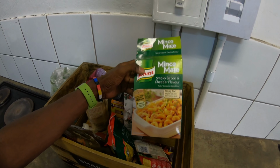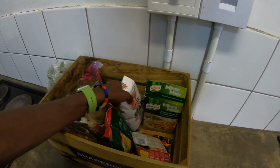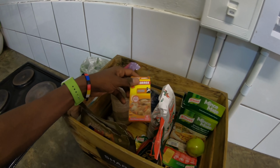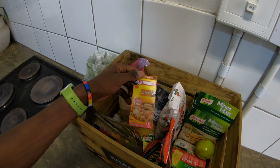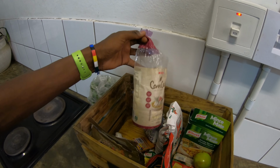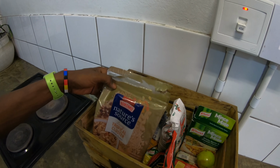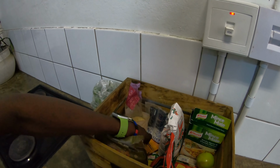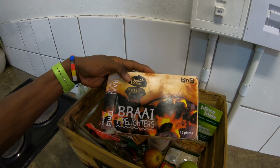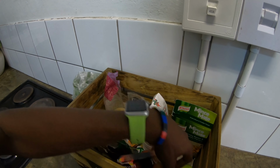Some sauce, what is this? Smoky bacon cheddar flavored pasta. Here we go, some cornmeal, an apple, some chicken flavor, it looks like chicken broth or something, salt, which could be pretty useful, corn cakes, some granola here, a red apple, and what is this, oh, some more oats. And braai fire lighters. See, down here they call barbecue braais, so that's one difference.